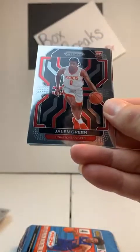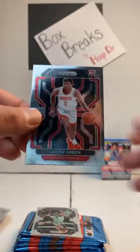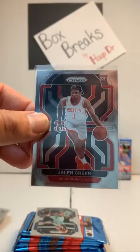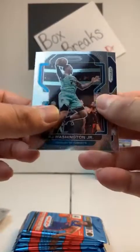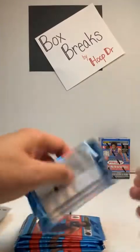Christian Wood Rockets. Jalen Green, Houston Rockets rookie card. What a break for the Rockets. PJ Washington Hornets and USA Jrue Holiday Bucks.